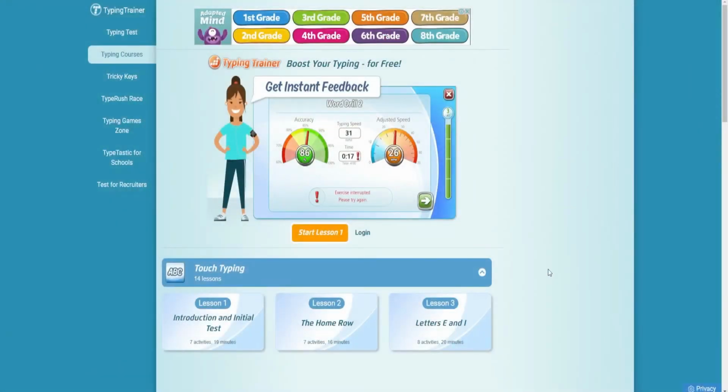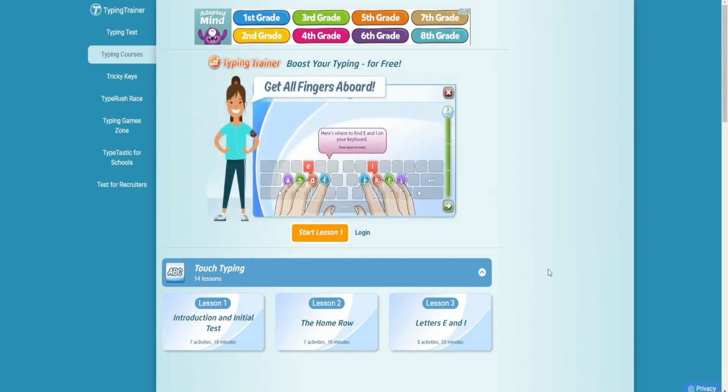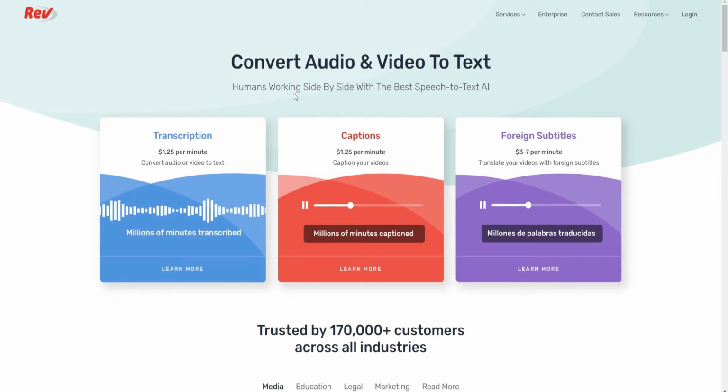At this juncture, you are probably wondering how you can make money now that you have satisfied the requirements. Well, buckle up, because I'm going to reveal the website right now, which is called Rev.com. As you visit their main page, you are greeted with an overview of how they work in general, and that is they convert audio and video to text. Just right below that you can see these three options, which are the services they offer to their clients, namely transcription, captions, and foreign subtitles. Now these three methods correspond to what you have to do to earn some cash using Rev.com.